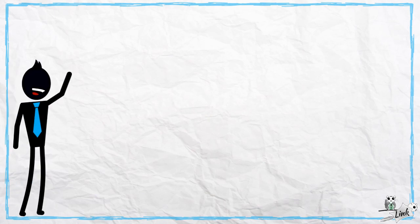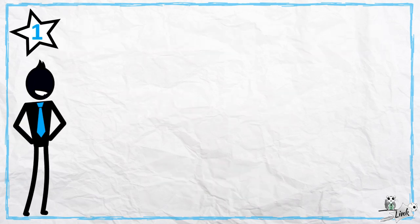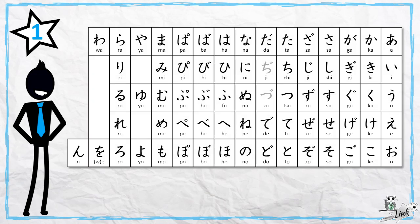In this video, I would like to explain how to make the polite form of verbs in Japanese. We will start with Group 1 verbs. In order to explain how to make the polite form, I will need the hiragana chart. As you know, Group 1 verbs have 9 possible endings, located on the u row. If you have no idea what I'm talking about, check out my previous video or my website.